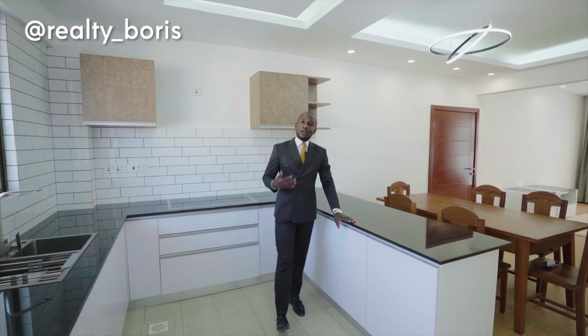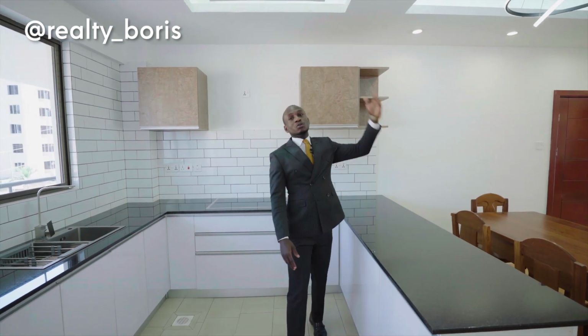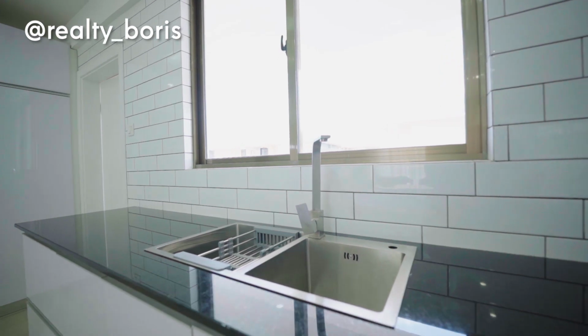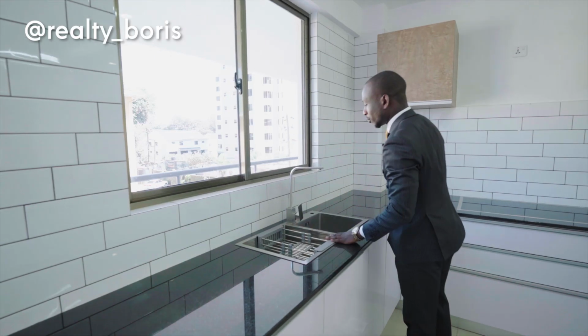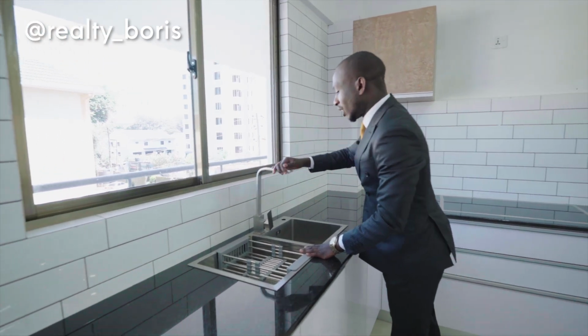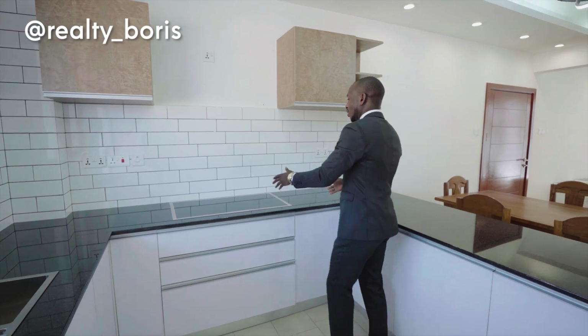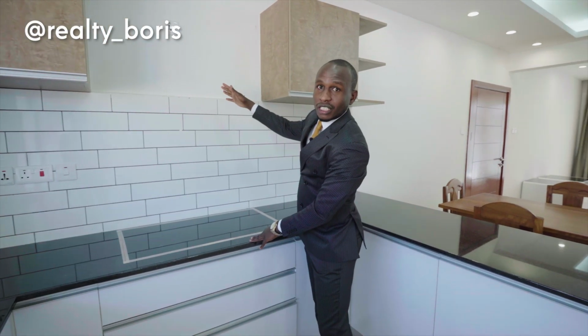And guess what? If you want to make it a closed kitchen, you can close this and have this private space as your kitchen. So double sinks here, stainless. You can just put utensils there and they dry comfortably. You can just do the tap this way and that way as you wash your dishes comfortably. And this side is where you put your stove, and this side you put your extractor or the hood.